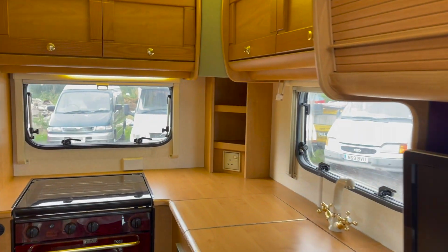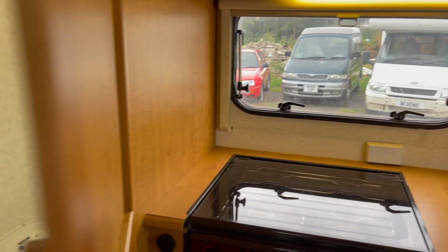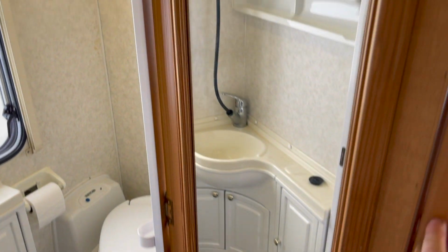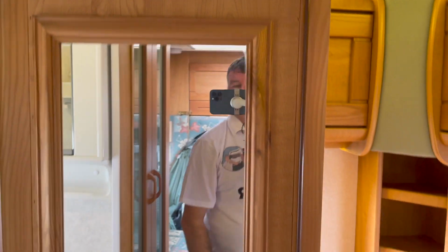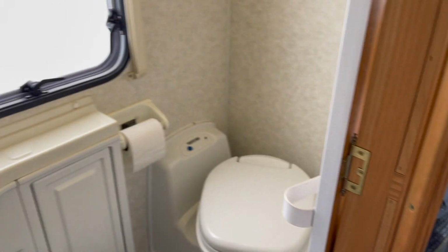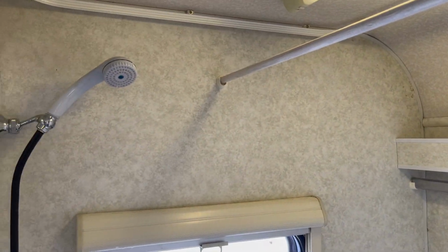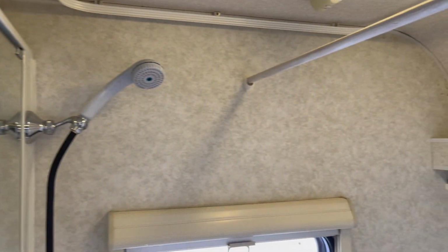It's coming in at 5.7 metres, or just under 19 foot in old money. So it really is a compact unit. Full size vanity mirror on the back of the wet room door. Look at that wet room. It's absolutely massive. It's bigger than some in larger motorhomes. This really is a TARDIS.